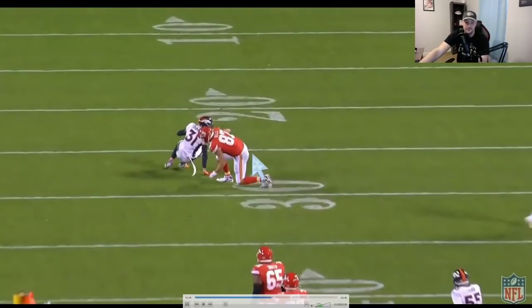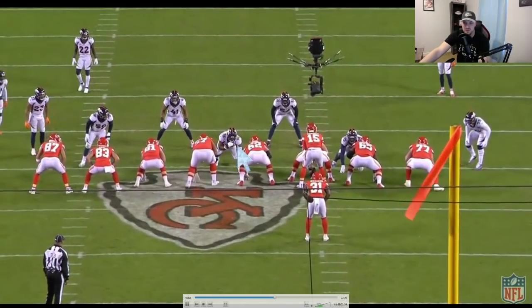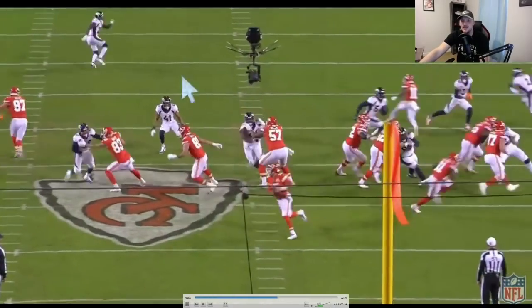It's good stuff. It's very, very good stuff. Ooh, we got some bubbles there. The bubbles are just bad in this video. I'm not sure why, but this is why this is a bad play, by the way.